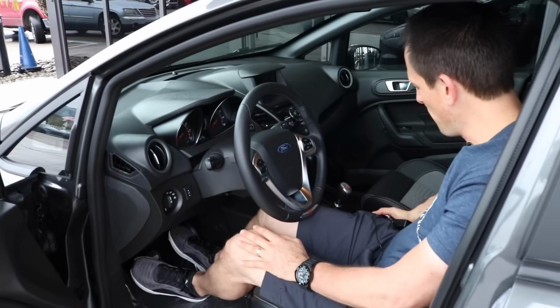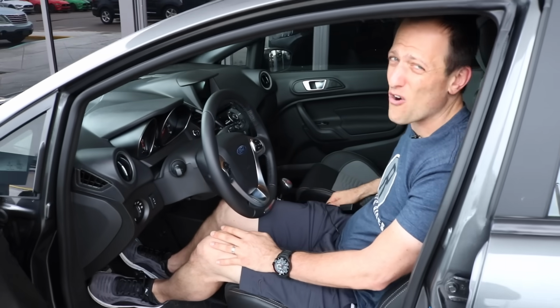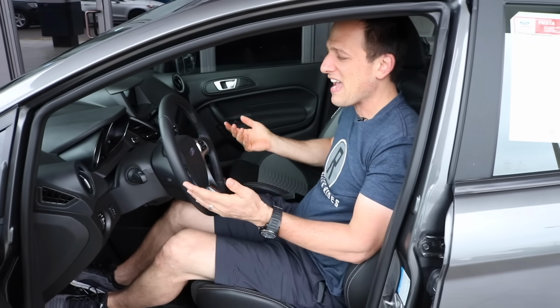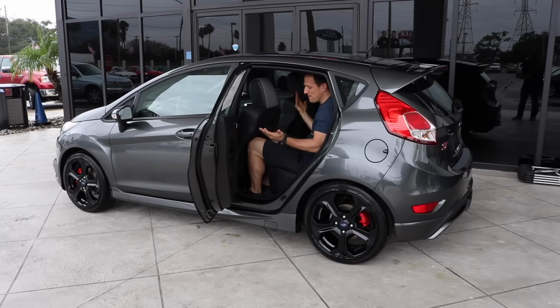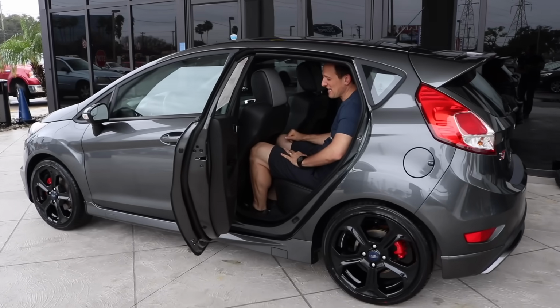Same thing with the e-brake and the armrest. It's harder plastic and not really enjoyable to touch. But at the end of the day, you're looking at that lower price point, and those are certain things that you're gonna expect. Let's go ahead and check out the back seat, and also very important, that cargo area, because that's really one of the reasons why you get a hatchback. Let's check it out. All right guys, we're in the back seat of the 2019 Fiesta ST.